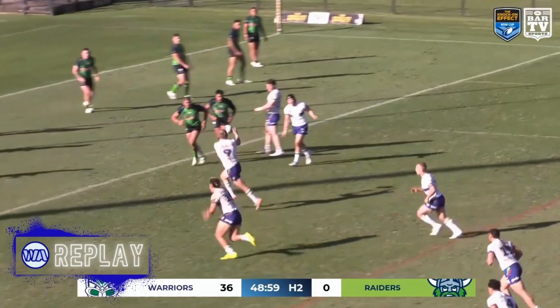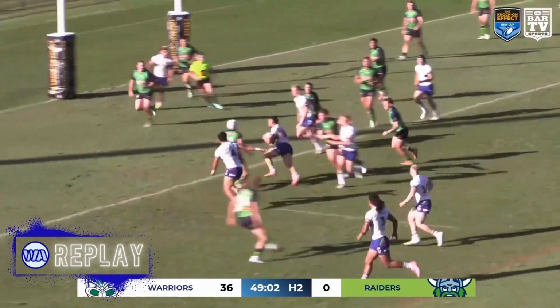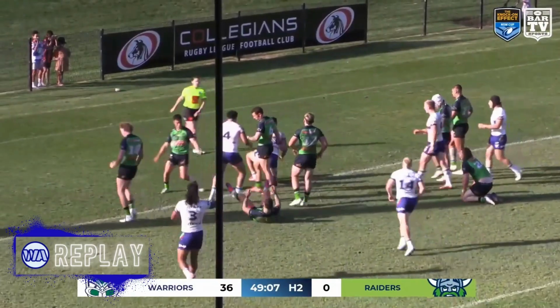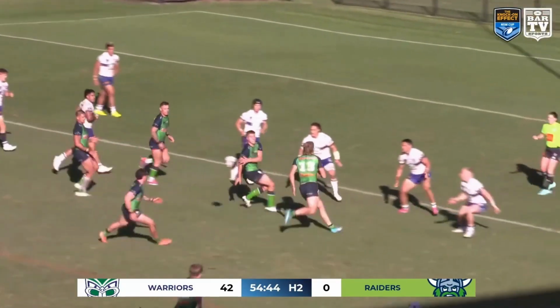Warriors racking up a real scoreline here. 42 points to 0. As Kalis Fatsialofa found some space. Just so strong. Swatted away from a couple. He gets a double. So he's got 2. Setu 2's got 2. And Lussick's got 3.